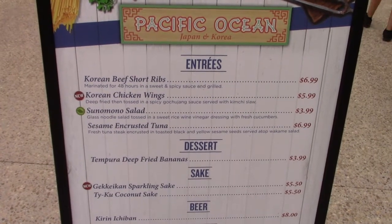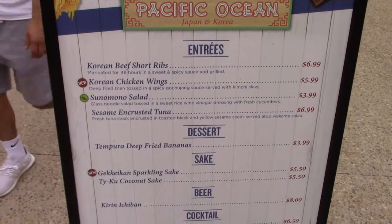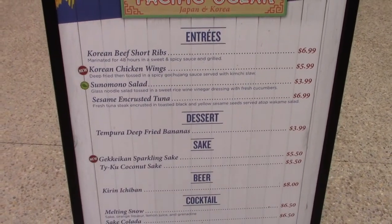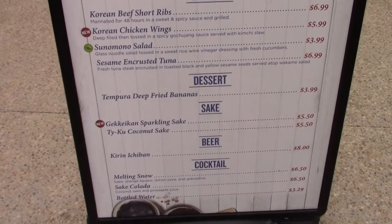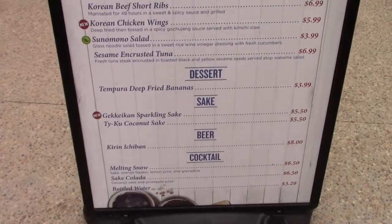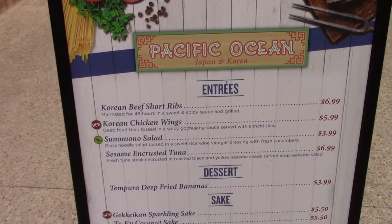All right, Korean beef short ribs, Korean chicken wings, seaweed salad or sesame encrusted tuna, deep fried banana, and some sake. Of course, you gotta have sake. Again, I don't drink, but I'm gonna be going for the Korean beef short ribs. That sounds really, really good.